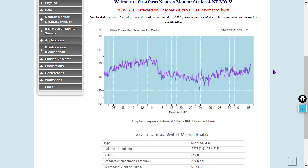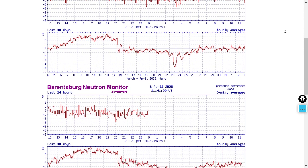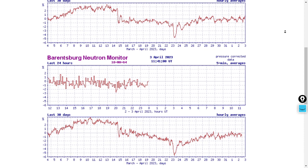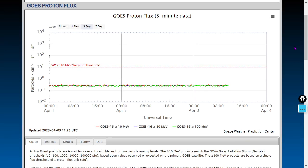And we'll also look at Apatity and Barentsburg. So going way back up north, you can see that Apatity is showing a modest uptick, almost flat, and also Barentsburg. Barentsburg, one of the outliers there, showing a little downtick in cosmic ray flux, but also almost flat. That's your cosmic ray report, and let's talk about energetic particles.